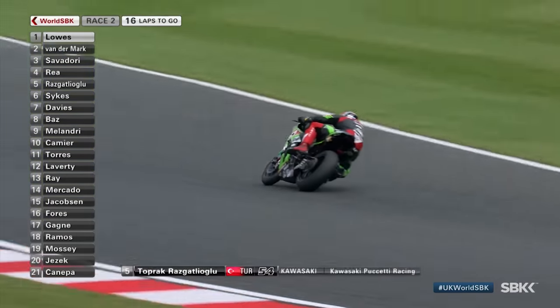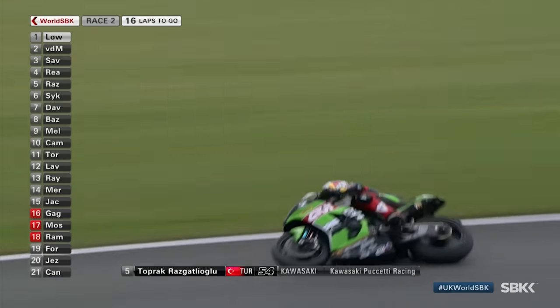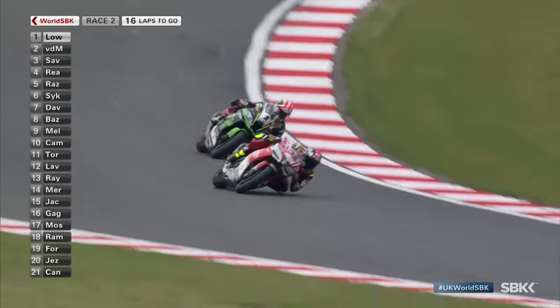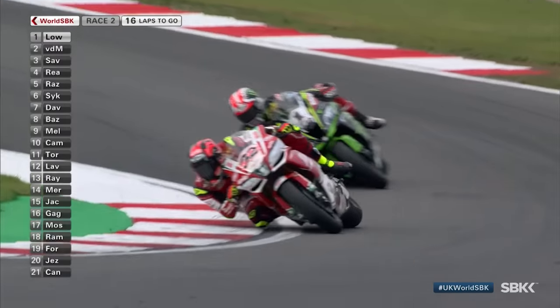Well, through the right-hander we go of Redgate, Toprak Razgatlioglu. He'll be on for 5th position if it stays as it is. Day gets worse for Xavi Forés. Meanwhile, he's just dropped down to 19th position in this race. Xavi Forés and the Barni Racing Team, a weekend to forget here in Leicestershire.